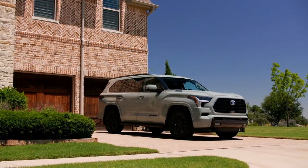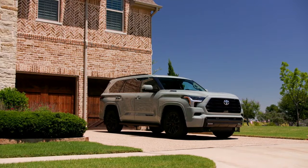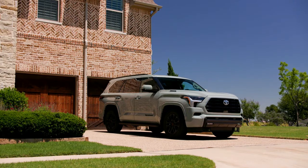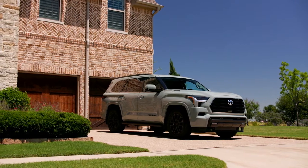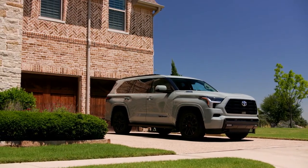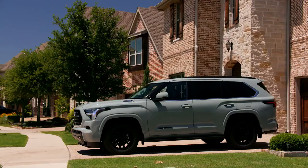TRD Pro is a great option for adventure-minded families that plan to get off the beaten path regularly. TRD Pro is not just an off-roader though, as it is loaded with premium features such as standard second-row captain's chairs, TRD heated steering wheel, and TRD accents on the seats and shift knob. TRD Pro comes with additional cargo hauling options thanks to the TRD roof rack.